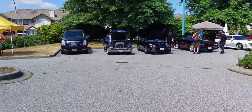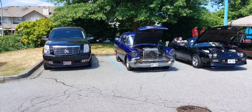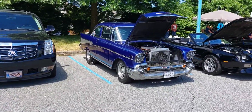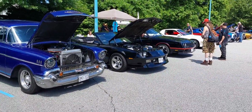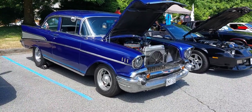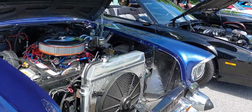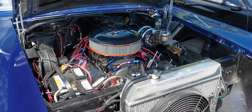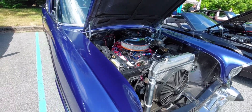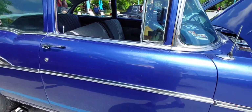This is like the GM corner over here. They want to be on their own. Third gen Camaros, Monte Carlos. We got this thing over here with a big radiator sticking out. Nice, deep, rich blue paint. And possibly there's a nitrous bottle hidden somewhere in this car. We'll get you a close-up on the paint here. It looks really nice.